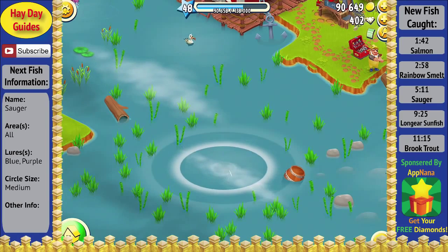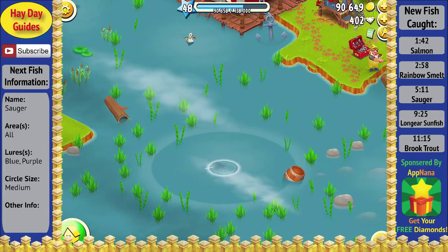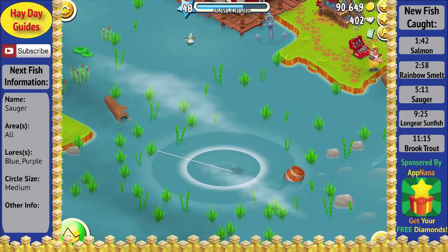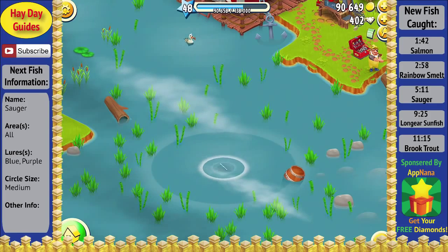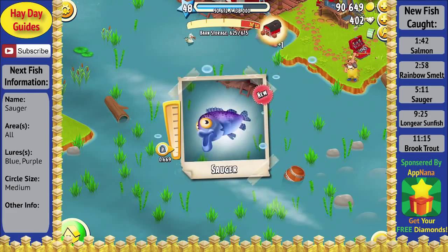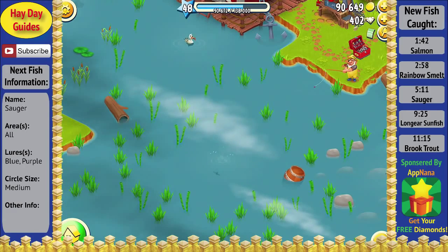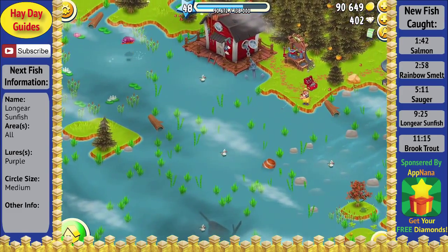And as we try to reel it in, it's not putting up too much of a fight, but there's a lot more fish out there that we can catch with the purple lure. But as we almost catch it there, it does start to put up quite a bit of fight. And as we finally reel it in, we got another new fish here, which is the sauger, which can actually be caught with both the blue and the purple lures.